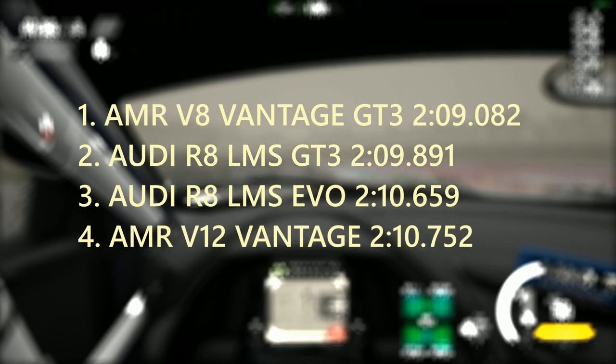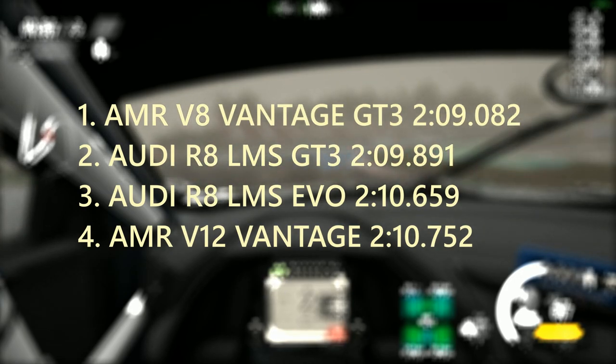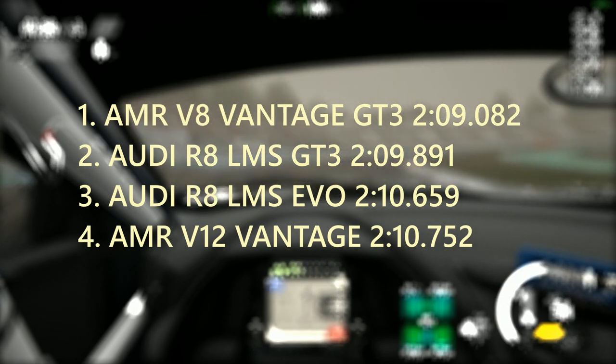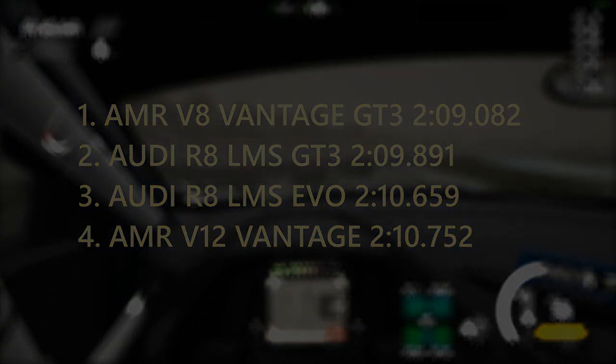And we're going to see how close we can get, see what times we pull out the bag, and hopefully we can get a car a little bit closer to the Aston Martin, because at the moment the Aston Martin definitely seemed the quicker car. But let's get stuck into part two.